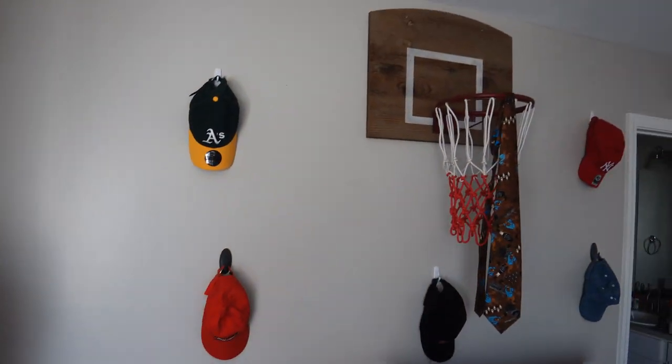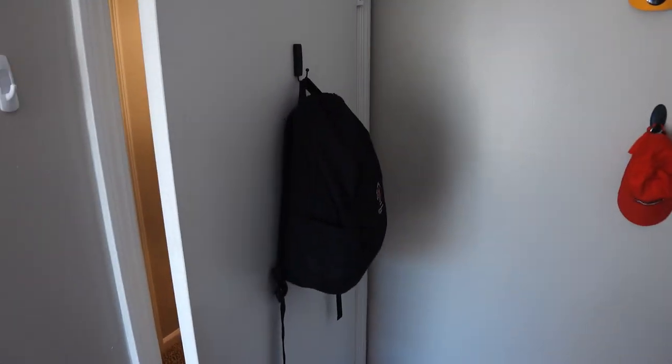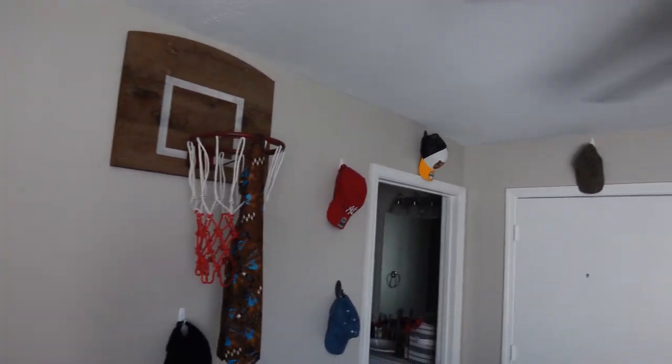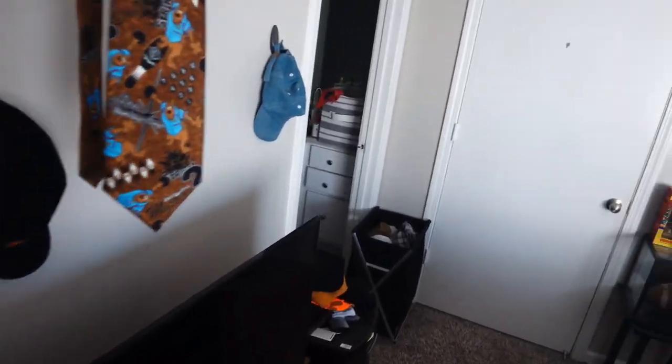Here's the other side. TV right there. Couple of hats on the wall. Got a little hoop hung up over the TV. Backpack on the door. I will shoot a ball and stuff like that, but the fan be in the way. And then, if I shoot it, I make it. It's TV. Can't have that for sure.